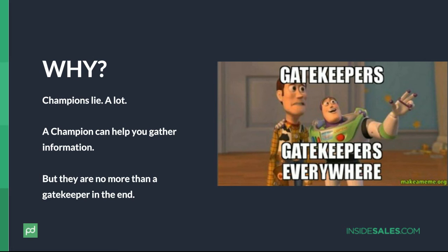A champion, though, can help you gather this information and bring the right people to the call. But at the end of the day, they're really no more than a gatekeeper, and more often than not, they're going to stand in your way as opposed to helping you achieve your next step. So we need to make a transition here from utilizing champions as someone we're deal dependent on. A champion for us is actually someone who helps bring the decision maker into multiple calls, looping them into the proof of concepts or the trial period or whatever timeline you have, where you have some sort of respect contract at the beginning of how this process is going to work.